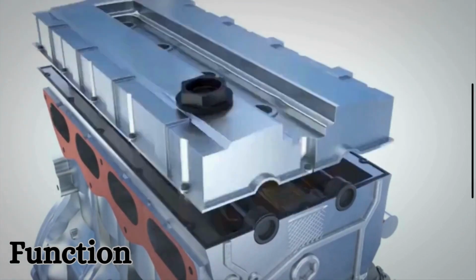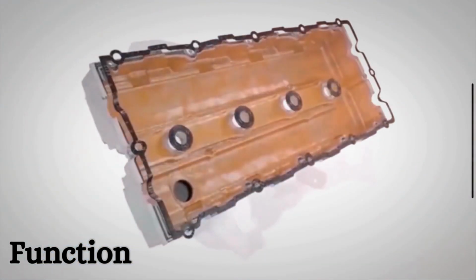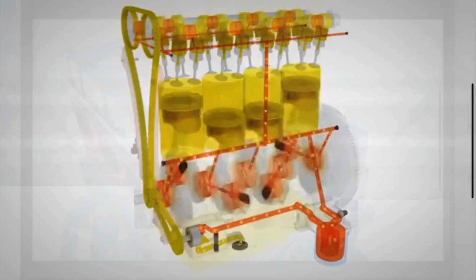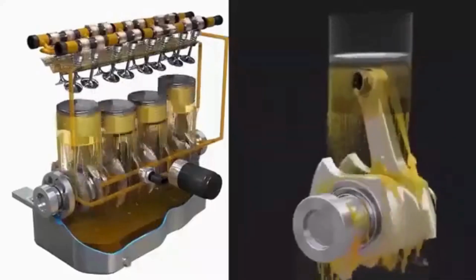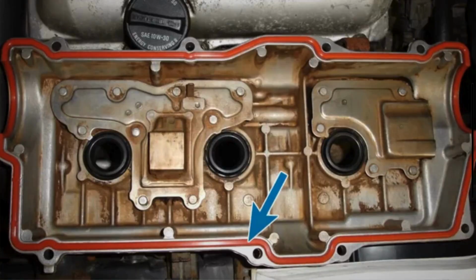First, let's understand what a valve cover gasket is. The primary function of the valve cover gasket is to seal the valve cover to the top of the engine cylinder head. This prevents oil from leaking out of the engine and keeps contaminants from entering the engine. The valve cover gasket sits between the engine and the valve cover. The gasket ensures that engine oil stays inside the engine. Once you find the valve cover, you will find the gasket too.